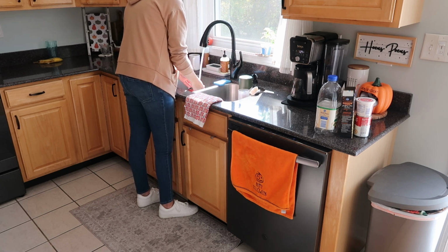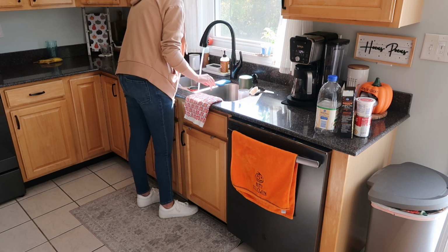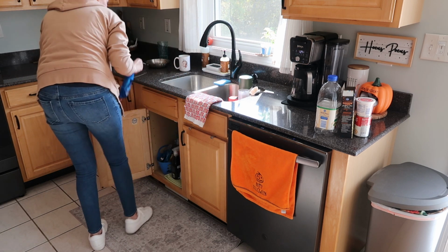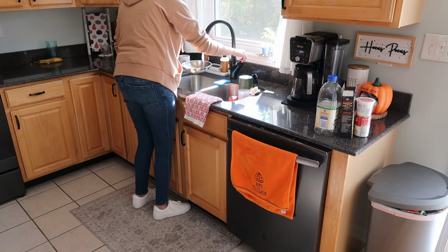But I quickly put the dishes in the dishwasher. I'm going to hand wash a few items. And then we're going to just move on around the house and getting it all tidy for the rest of the day.